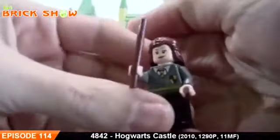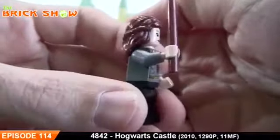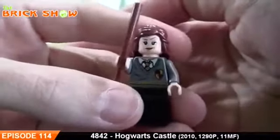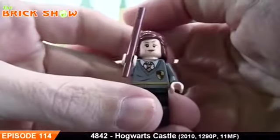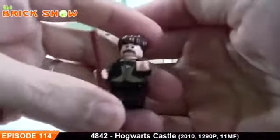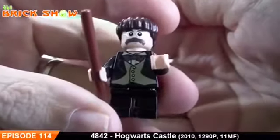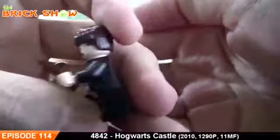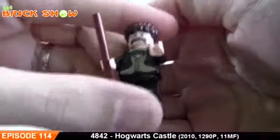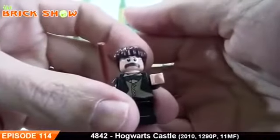And here is Hermione. Most of these just have the one face on one side, so we're not going to take the hair off, but most of them do just have the one face. Here is Professor Flitwick, and he's got the short legs there. Nice little suit he's got with his wand.